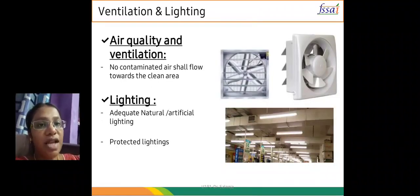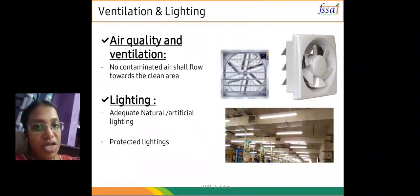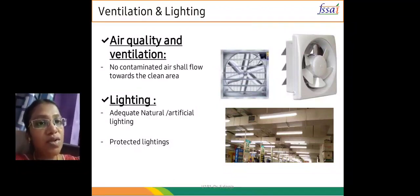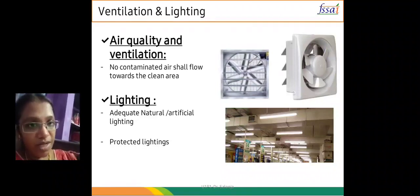Coming to the ventilation and lighting, this is a main important thing that plays a major role, because there should be proper quality of lighting as well as ventilation throughout the full food plant. The air quality should be maintained so that no outside contamination of the airflow towards the industry takes place. So likewise the air quality must be maintained. Lighting should also be adequate, natural lighting type of design is much recommended, and protected lighting is to be used.